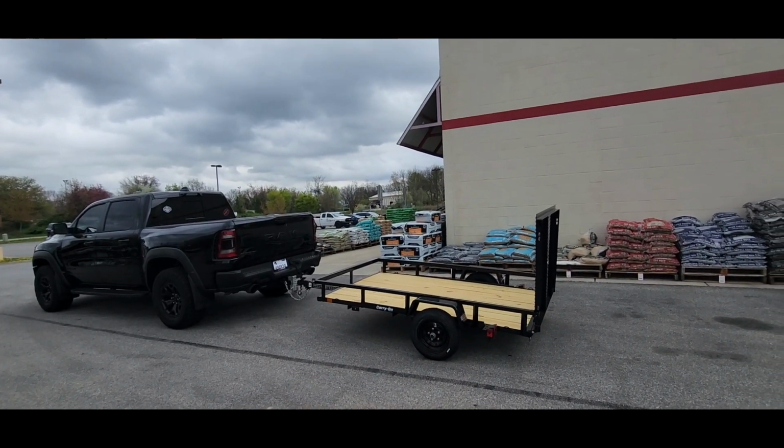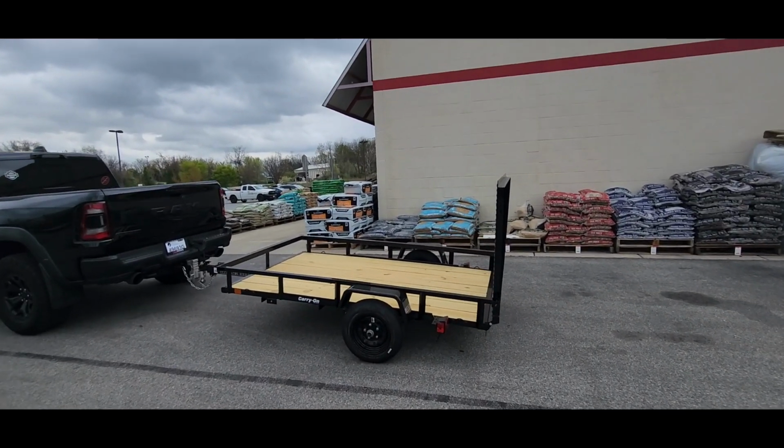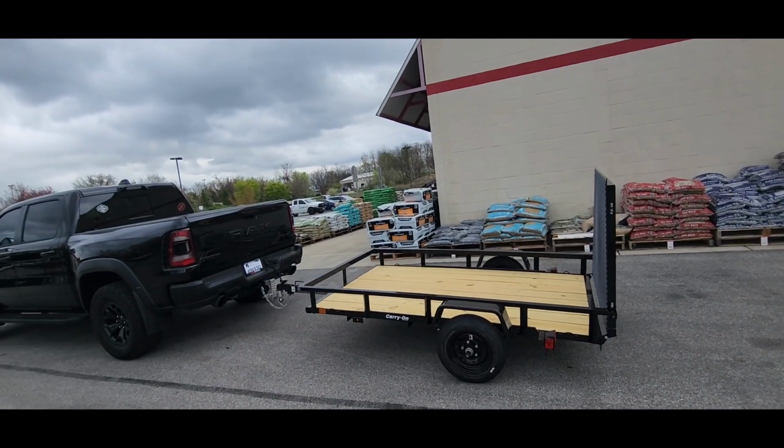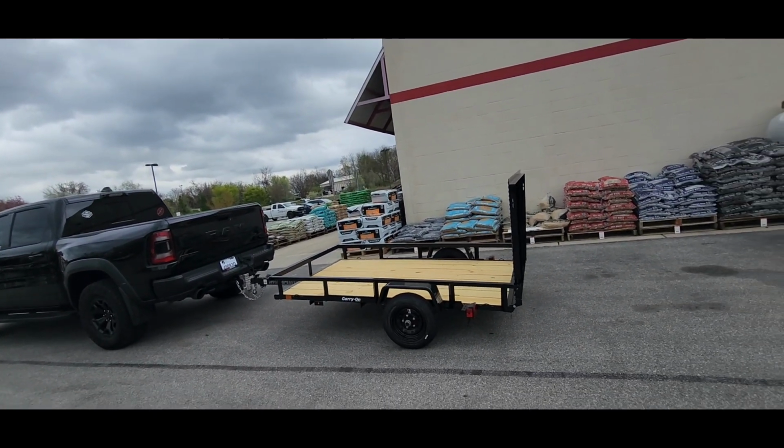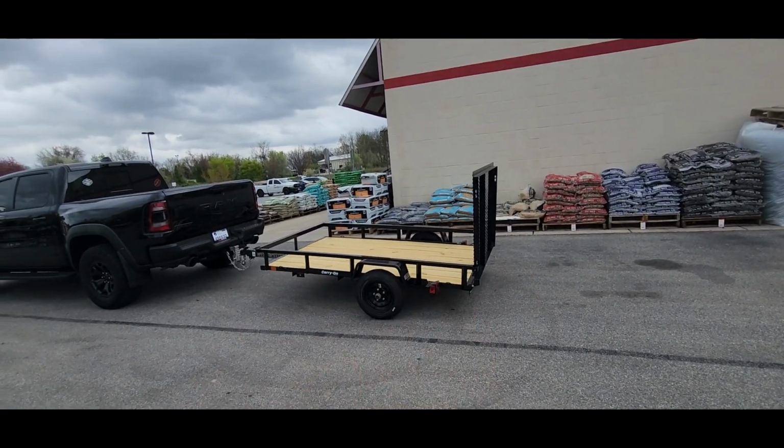If you're in Virginia or Maryland, you literally have to buy the trailer. You can't take the trailer. You have to go to the DMV, get all the paperwork done, and then come back to the Tractor Supply store before they release the trailer.